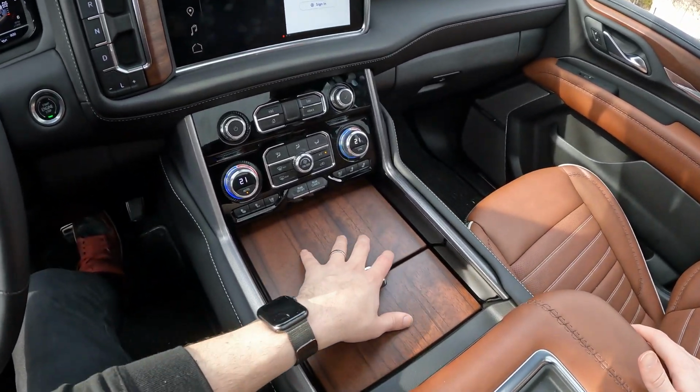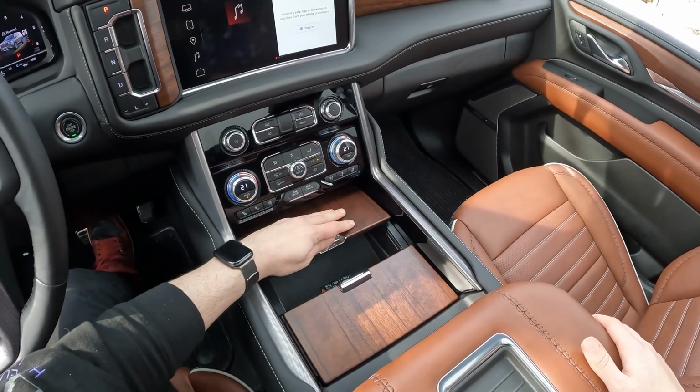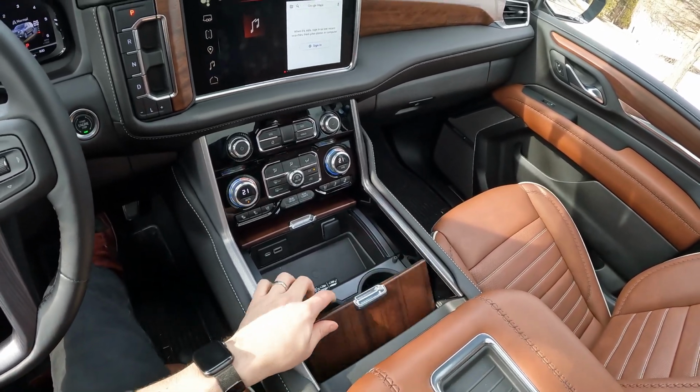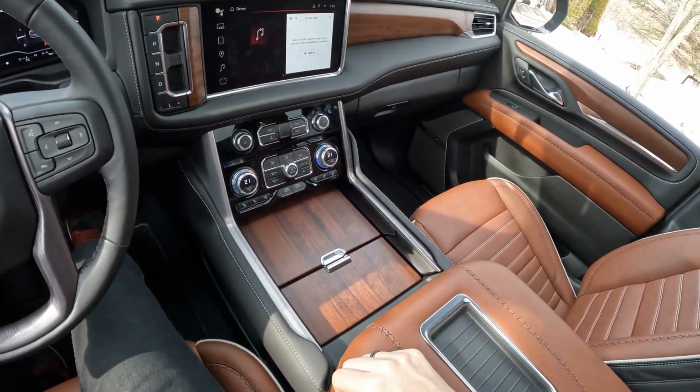Then we have this nice, more real wood. It feels so nice to touch. It also opens up where you can push this back and you have your wireless charger there, very effective. Then you pull this back and you have cup holders. I, however, love to drive just like that because it's very clean.